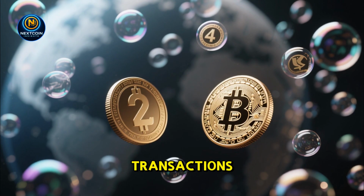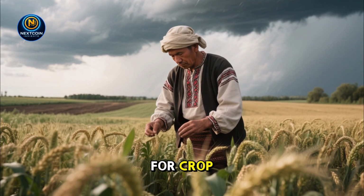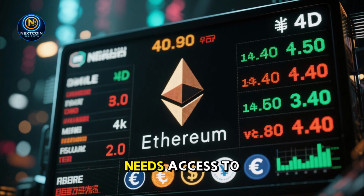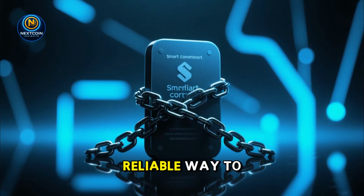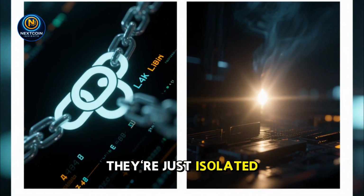Most cryptocurrencies operate in their own digital bubbles. They're great at tracking transactions within their own networks, but they're completely blind to the outside world. Think about it. A smart contract for crop insurance needs to know the weather. A DeFi lending platform needs to know the current price of Ethereum. An AI model needs access to real-time, verified information. Without a secure and reliable way to get this external data onto the blockchain, smart contracts are, well, not so smart. They're just isolated code.